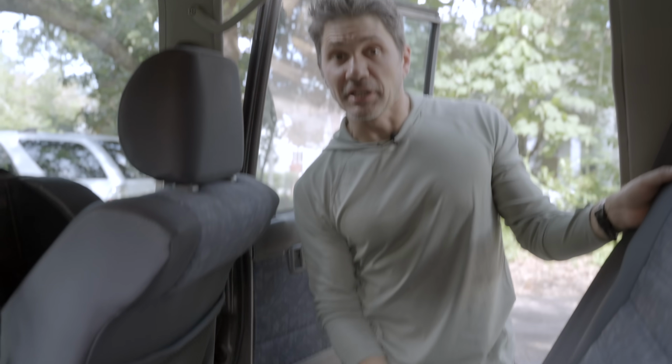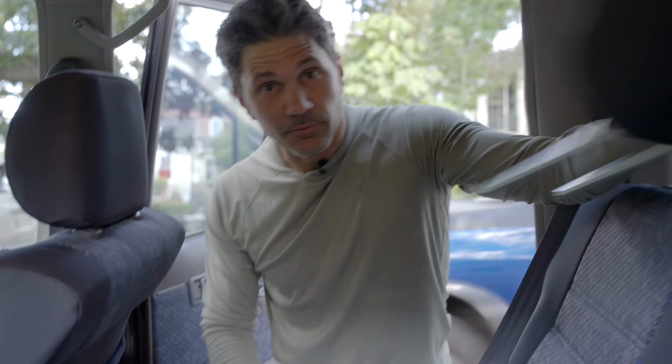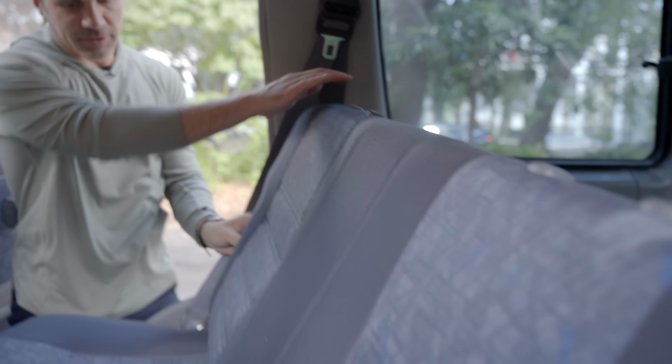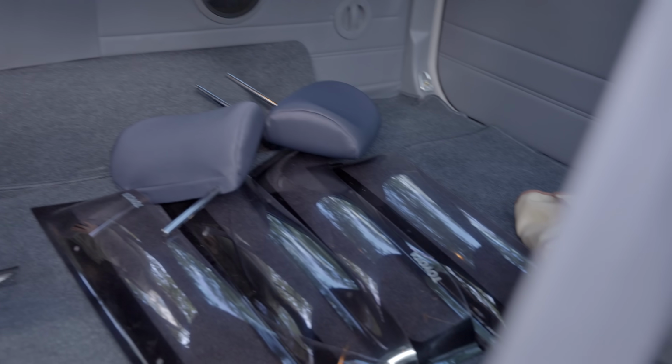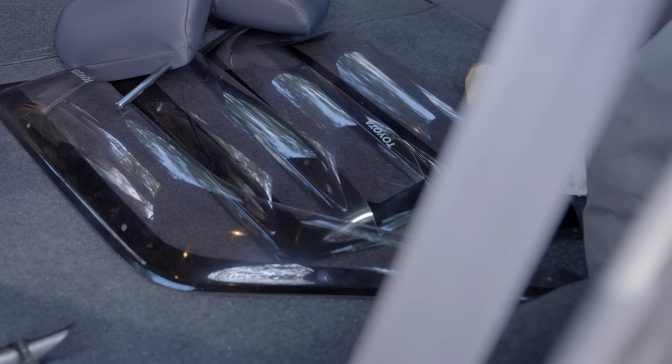Back here, you've got a back seat, plenty spacious. Headrest comes out, goes in the back. Seat folds forward. There's a little lever down here. Folds up, gives you a lot more space here in the back. You can see I got a bunch of crap back here. Disregard that for purposes of the video.